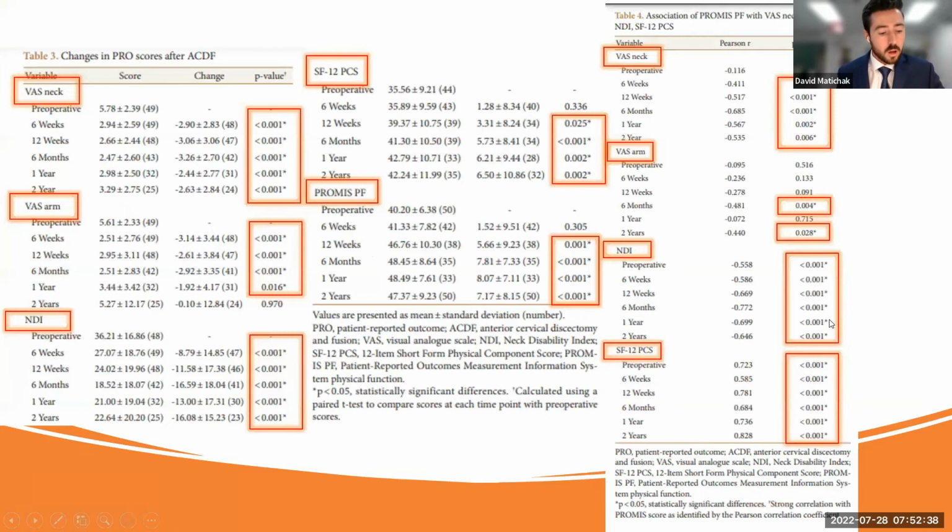So for our results, with respect to scoring, the NDI and the VAS neck showed significant improvements over time. Also, VAS arm showed significant improvements over time, except for at the 2-year mark. Short form physical component score also showed improvement in the different time points, except for the 6-week mark, and similarly seen among PROMIS physical function scores, where significant improvements are seen, except for the 6-week mark. This could be due to a large proportion of myelopathic patients in this cohort, where the return of function within that early 6-week period was delayed.